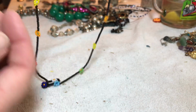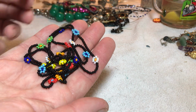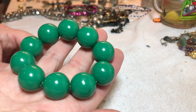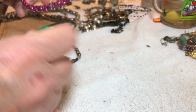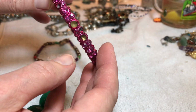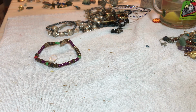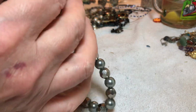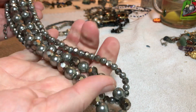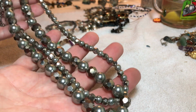Pretty flowers, colorful bead, $2. Look at those colors, lovely. I really like this green, $2. That's missing all kinds of stuff, so I didn't realize. So that goes in the craft lot. This is like silver tone, cold, so glass and metal or glass, I'm not sure. $4.